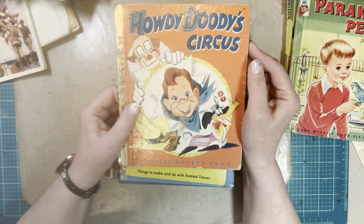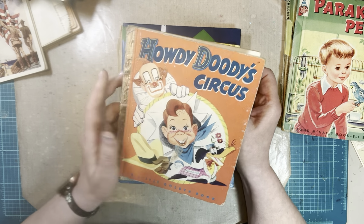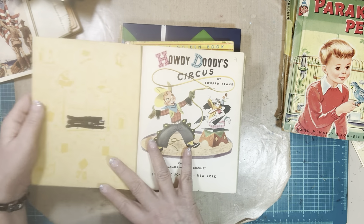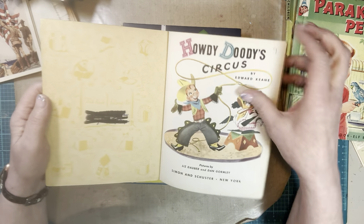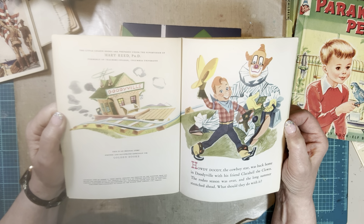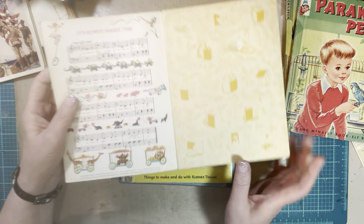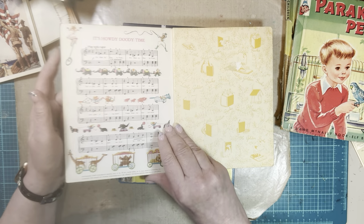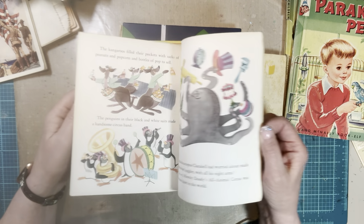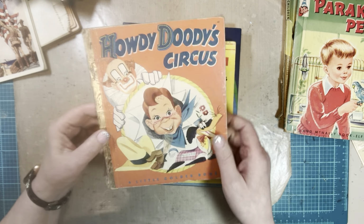Howdy Doody Circus. I was not a Howdy Doody girl. I never watched it, never saw it. But maybe some of you did and would be interested in this book. So I snatched it for, you know, a good price. Somebody scribbled out the owner's name. This says 1950, and it probably is. But it's in good shape. And it's A edition. If it wasn't written in and scribbled on, it would be worth more, but it's got some wear on it.